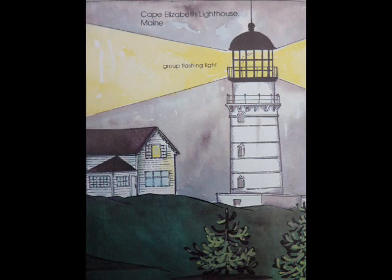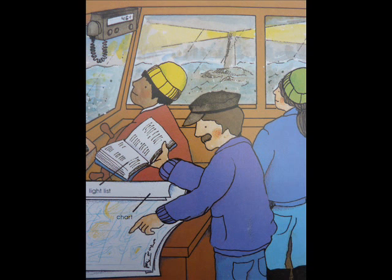Lighthouses are powered by electricity. Each lighthouse has its own identifying signal, called a characteristic. There are several kinds of lighthouse signals. A light that shines all the time is called a fixed light.